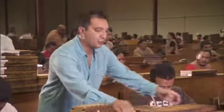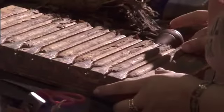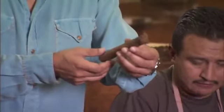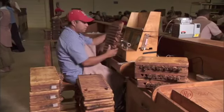Once that raw bunch is created, then it will be placed into one of these molds. The cigar goes into the press. The press is between two people, and every 15 minutes they'll give the cigar a quarter turn, like so, and repress it till it's perfect. Once you get a nice firm cigar, then the cigars will be taken over to the draw test machine.